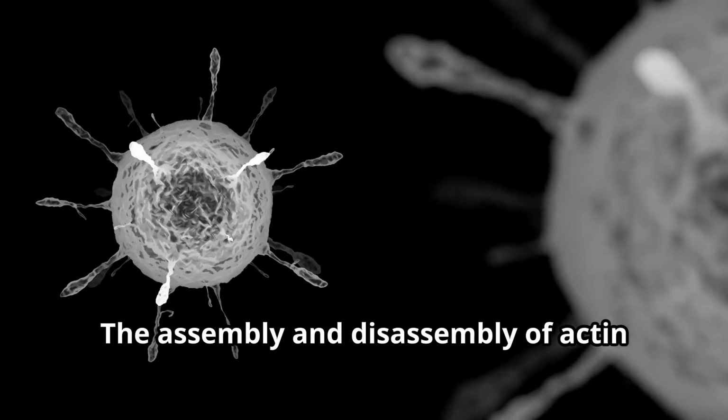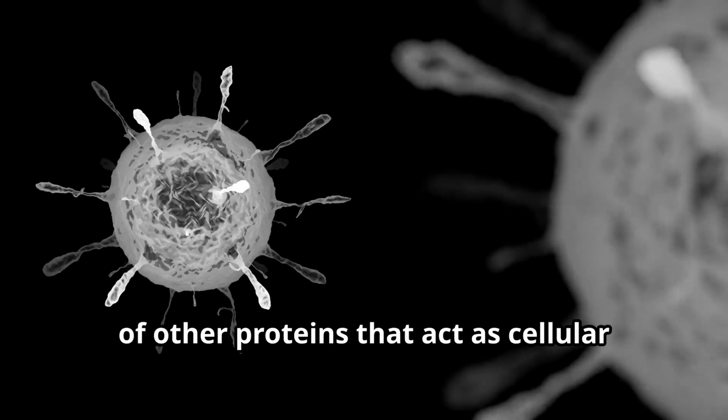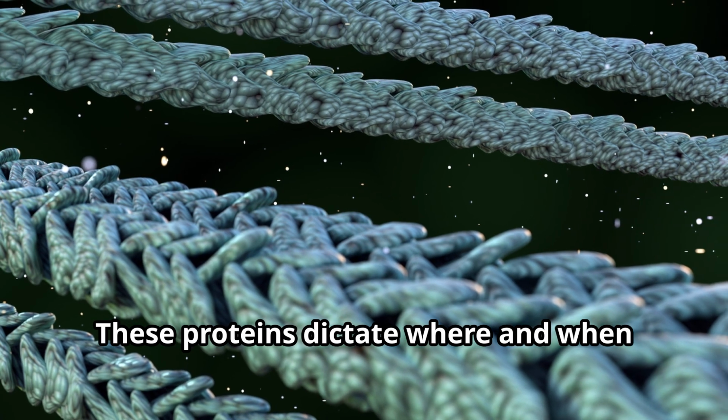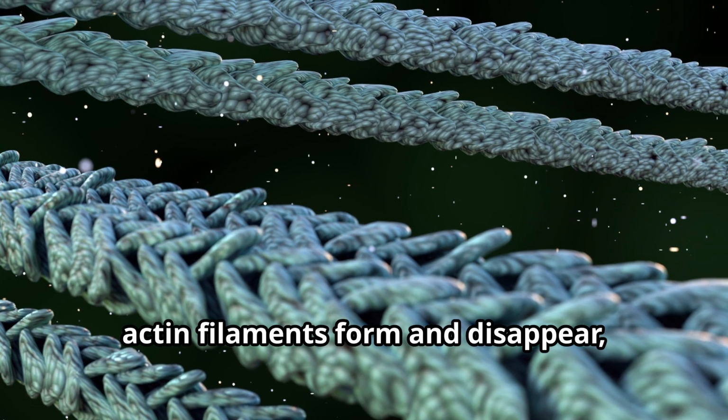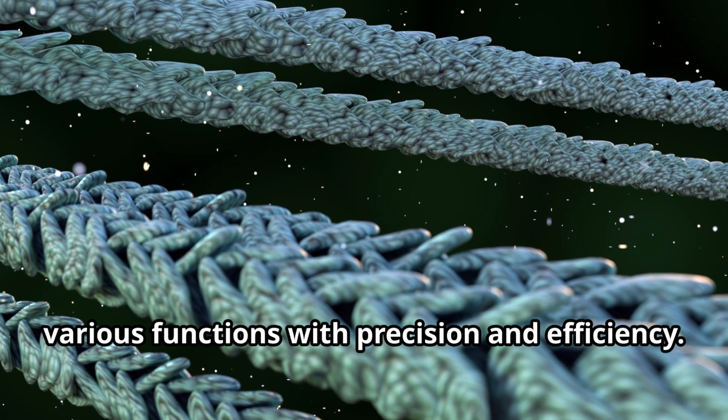The assembly and disassembly of actin filaments are tightly regulated by a host of other proteins that act as cellular traffic controllers. These proteins dictate where and when actin filaments form and disappear, ensuring that the cell can carry out its various functions with precision and efficiency.